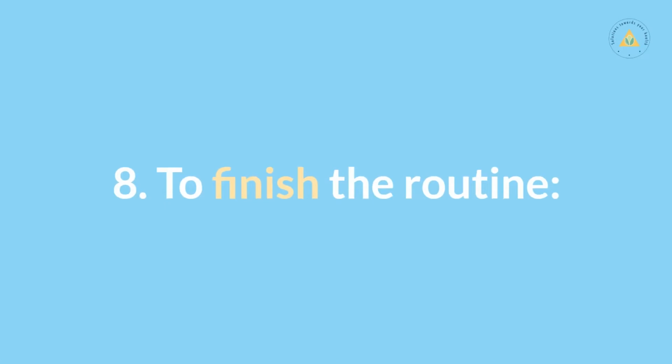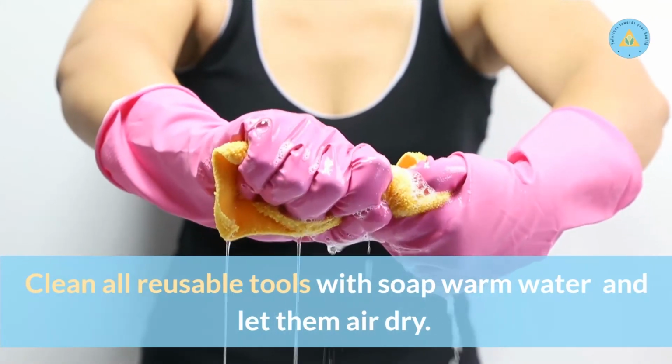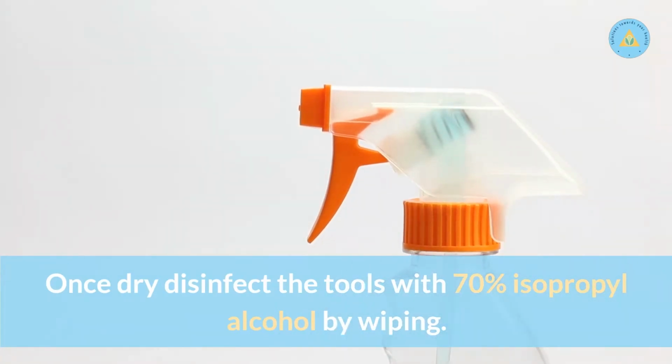8. To finish the routine, take a photo of anything unusual. Clean all reusable tools with soap and warm water and let them air dry. Once dry, disinfect the tools with 70% isopropyl alcohol by wiping.